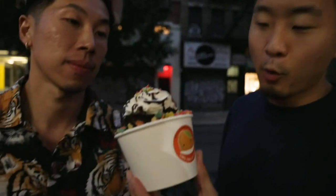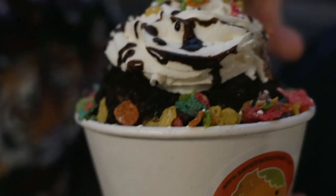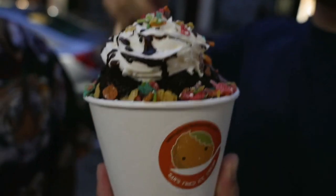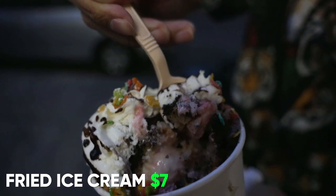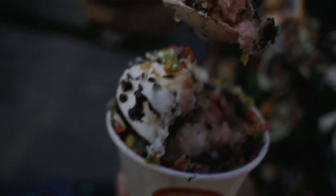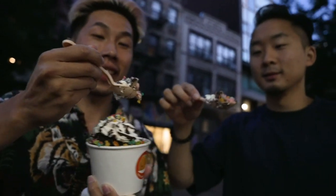All right, guys, we got our strawberry cheesecake covered in Oreo crust with whipped cream and Fruity Pebbles on top. All right, and this was $7. You got a sweet tooth. What's going through your mind right now, bro? Hey, you know, after moving to Asia, I've been cutting out on the sweets, but have a cheat day today. I'm excited.